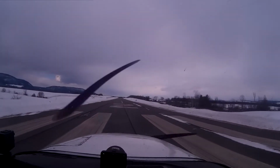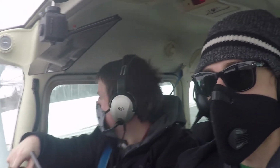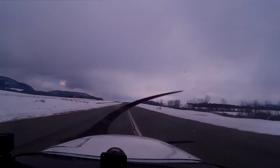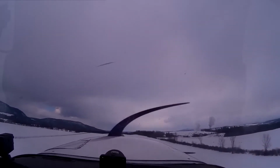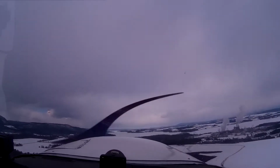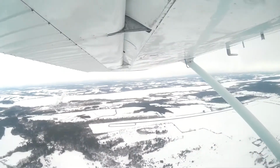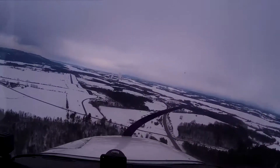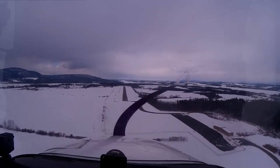Alright, mixture's in, carb heat's off, fuel's on both. I think we're okay. Ticonderoga traffic, Skyhawk 7786 Golf is departing runway 02, closed traffic, Ticonderoga. Give it a little bit of right aileron, a little tiny bit of right crosswind. The wind looks pretty straight on to me. Yeah, there's not much going on. The windsock's just about dead.